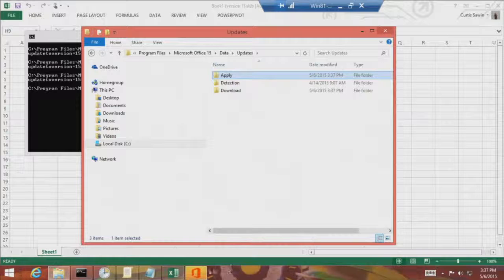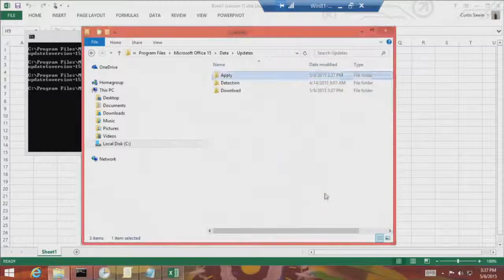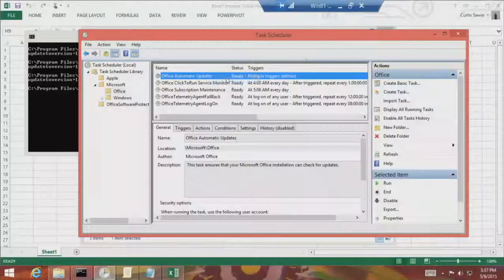And then if I specify apply, if I close things, it's going to try and do it. But if I cancel, now I'm at the state where maybe the scheduled task ran. I've downloaded an Office build, but it hasn't yet applied because I've got Office apps running. So if I run this scheduled task, you should see nothing. Because when the scheduled task runs, nothing happens if you have Office apps running. It'll still download a build if it detects a new build. Otherwise, nothing will happen. It won't apply.